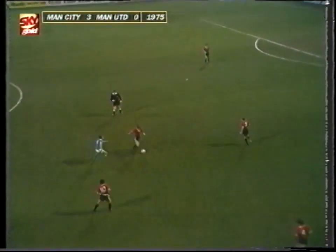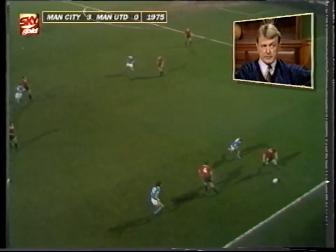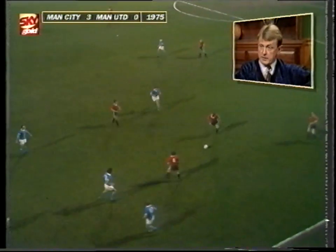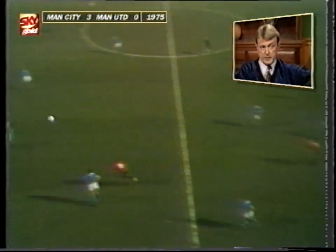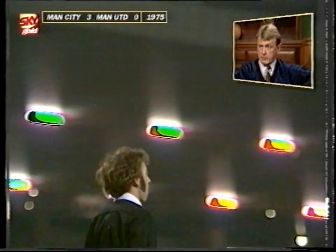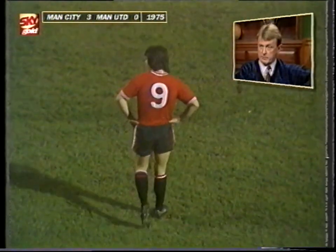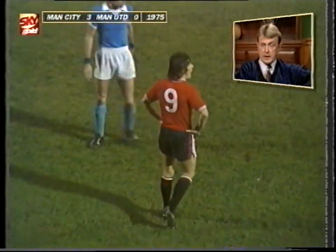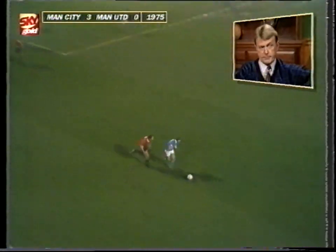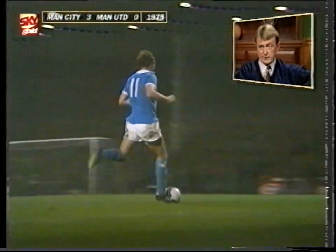performance by City, especially playing at home. Certainly the lads were very confident at half-time, going into the second half, winning 3-0. But there's a lot of concern on the players' faces for Colin Bell. We worried more about how he was with that injury at the time. Is it your first derby game, this one? Yes. I think it was my first one, maybe my second one. But the first one I played, we won 4-0.